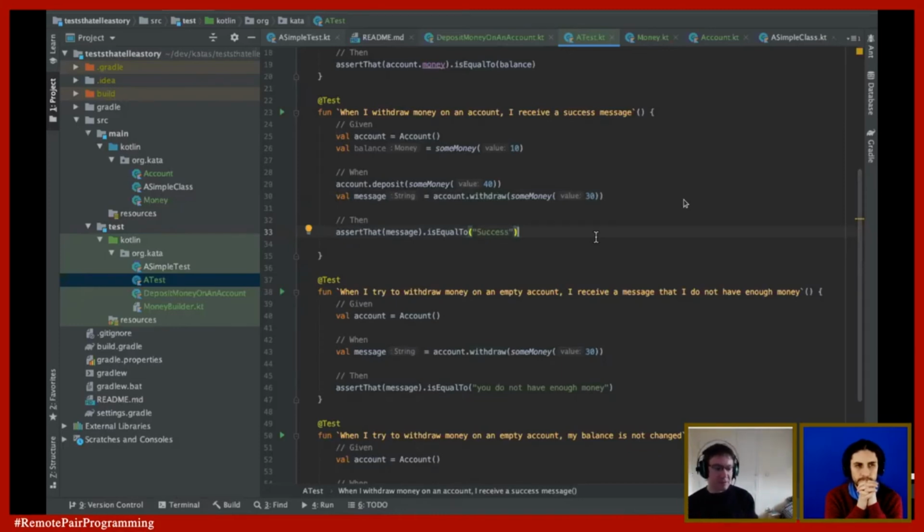I like that. The withdraw method returns something that tells me whether it is a success or not, and I like this approach much better than exceptions because of what we said earlier. Now, I do not like the fact that it returns a string. And also you have duplication between production and test, so that makes things a lot more rigid. So I think we could encapsulate these strings.